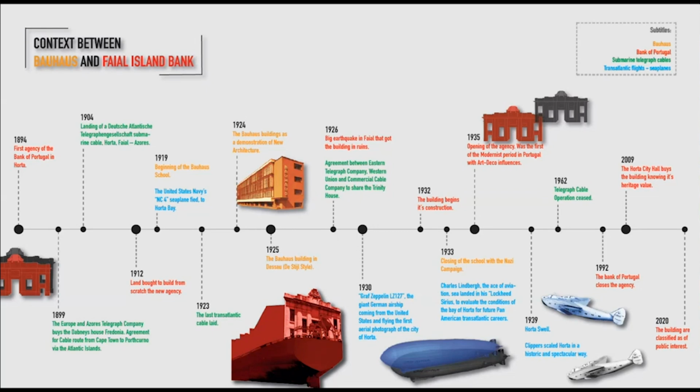So this timeline was very important. You may not be able to read everything, but you can get a feeling: orange was some landmarks and important dates of the Bauhaus, and red was the importance of how it was built and the process of settlement of the Bank of Portugal. And also you have in green and blue some very important historical timelines that were connected with the sea.